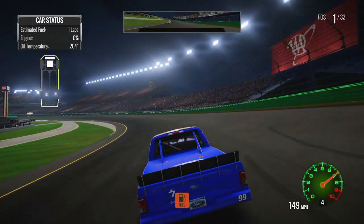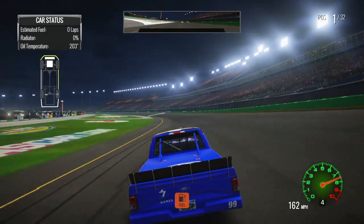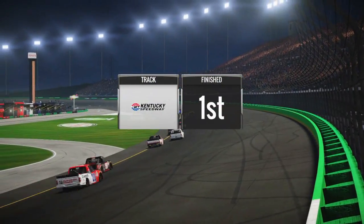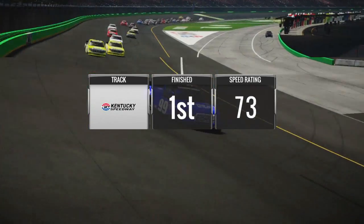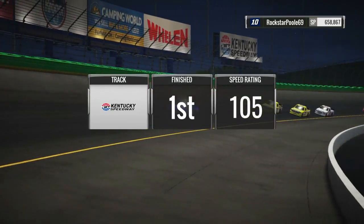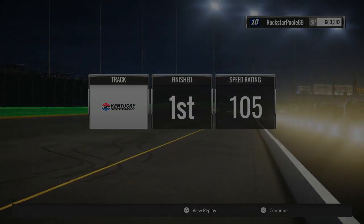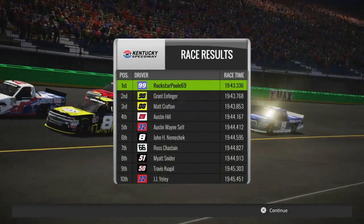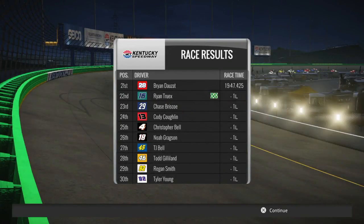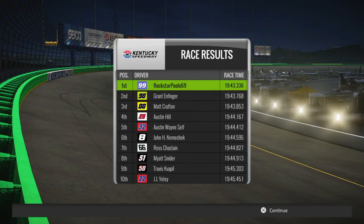Truck loose. Doesn't matter. We're out of turn four. We're gonna win at Kentucky, folks. And we just drop fuel there. In other words, folks, we made it. On fuel as well. So we didn't win a stage all night, and yet we win the race. I think that is pretty good going, don't you think?